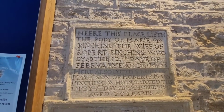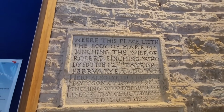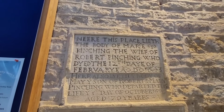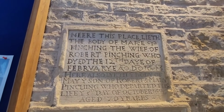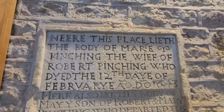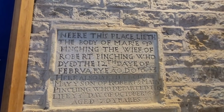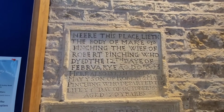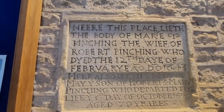near this place lieth the body of Mary Pinching, the wife of Robert Pinching, who departed the 12th day of February 1643. And here also lieth the body of Mary, son of Robert and Mary Pinching, who departed this life October 1696, aged 70.